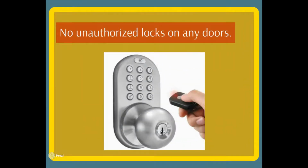Privacy is always a concern of our residents. With this being said, the university has locks on all of the doors that should have them. Residents are not allowed to install their own locks on any door.